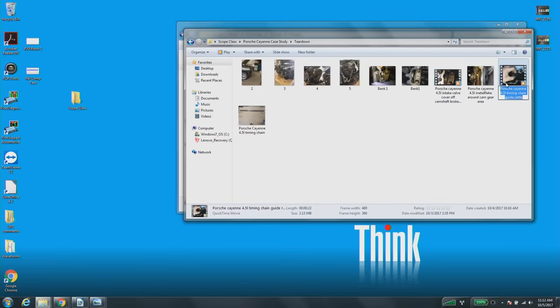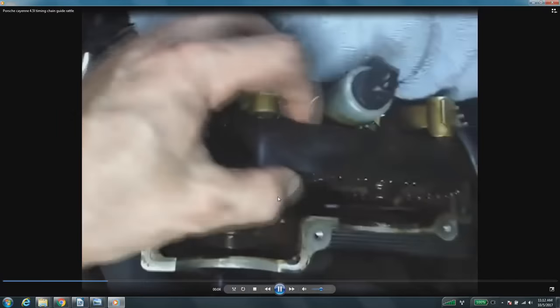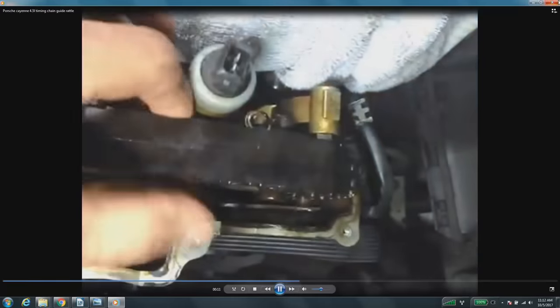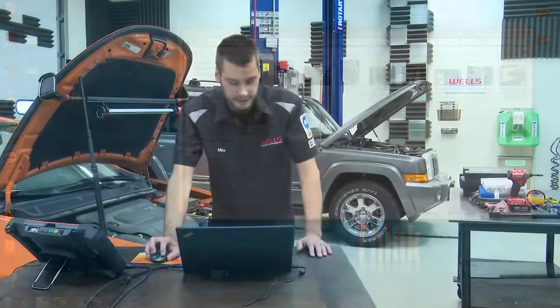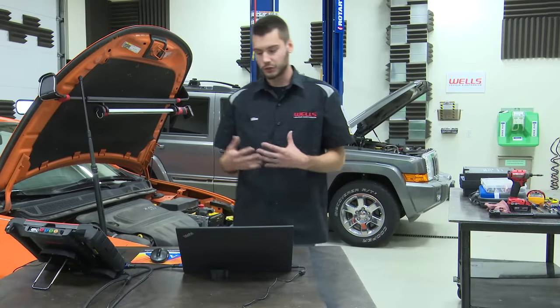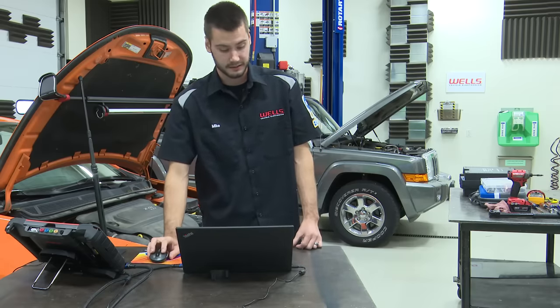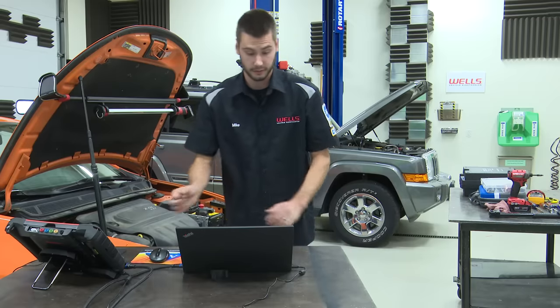And then here's our noise that the engine was making. This guide here was rattling back and forth. So, all right. That's just a little case study that I wanted to share with you guys because I'm just really proud that a viewer took what we had showed from that Toyota class, applied it to a vehicle he was working on, and diagnosed a problem that had been sitting, and you know, he picked it up super cheap because nobody else was willing to or could fix it or diagnose it.